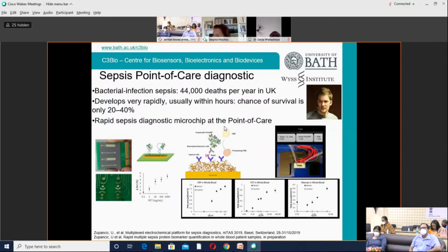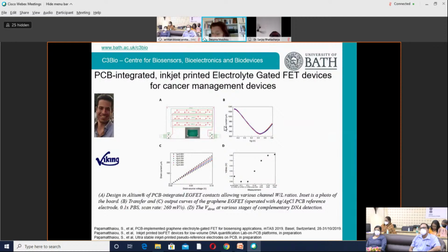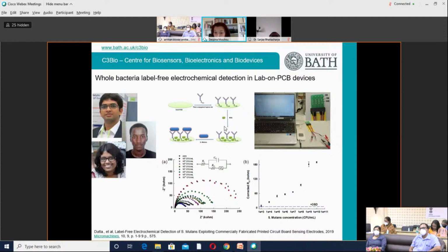Here you see some results that we have from integrating graphene sensors or transistors on top of our boards in an effort to make them even more sensitive. But this is again now at an exploratory stage. We have previously done detection of whole bacteria, so whole particles, on the board itself successfully.